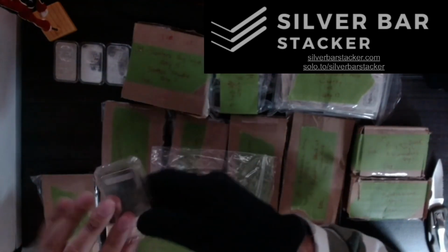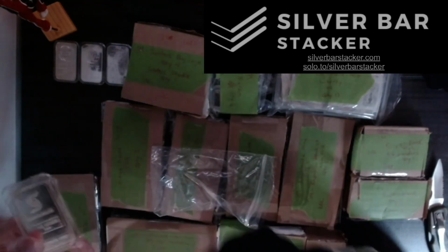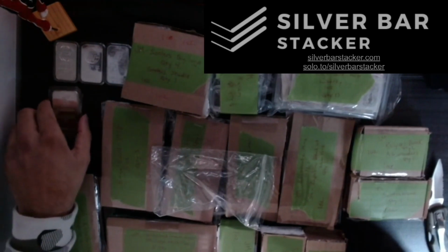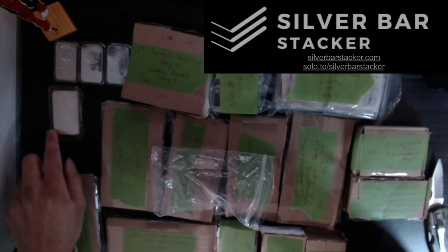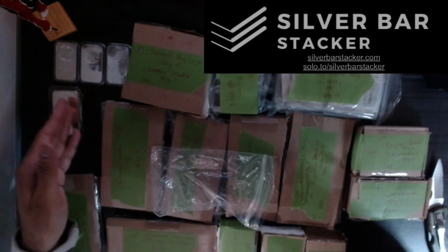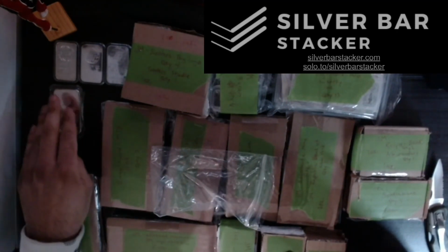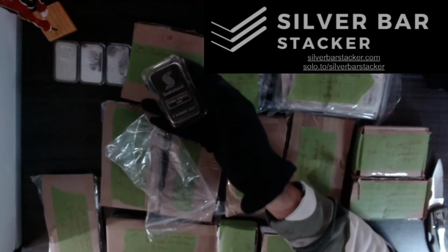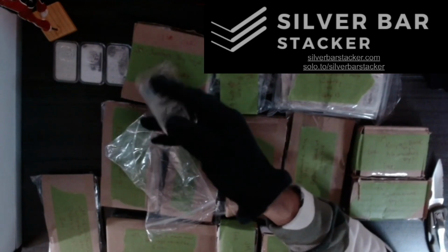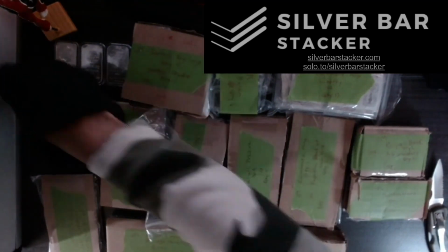But again, this is an example of something that's not so big. It's just a nice little chunker, but it packs a lot of value, right? Because it's got many layers of value. You got original seal, you got a 500 minted low mintage bar, it's a Johnson Matthey, Scotiabank, right? So I would say this is my favorite 5 ounce bar to collect. Just for personal reasons, this is probably my favorite 5 ounce bar to collect.